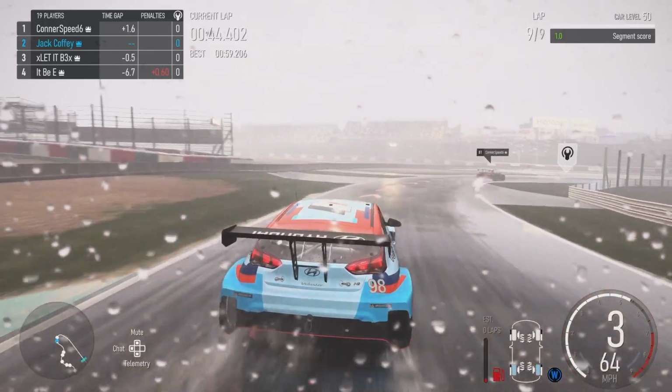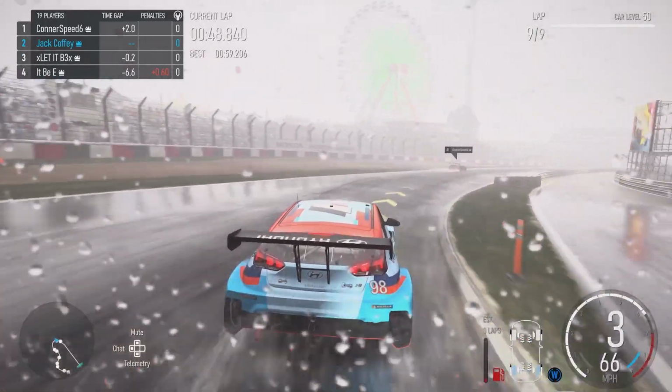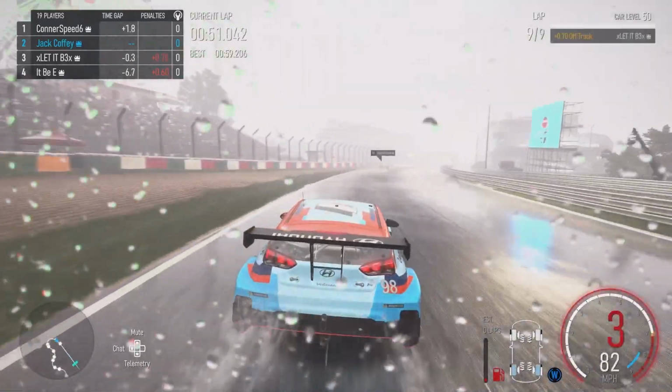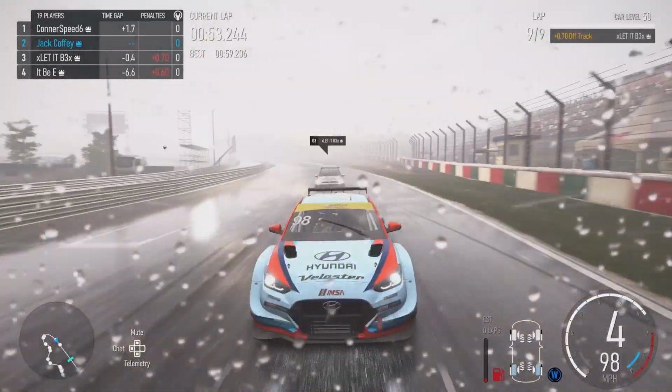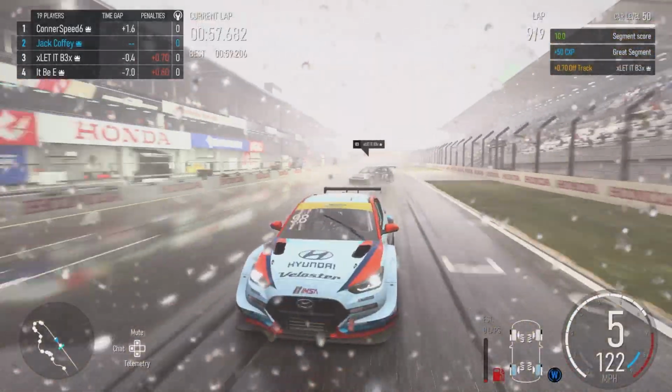But we are worried with the acceleration that Golf has. I got to make sure I nail this exit. He tries to take it a little bit too shallow, making a move instead of trying to pass me on the exit, which probably would have worked. But there we go. We were able to hold him off. He gives a nice little spin at the end.